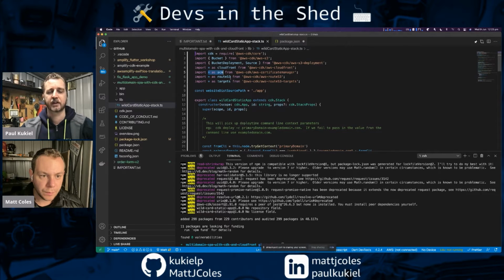We're going to make use of Route 53, so we're going to add entries into Route 53, that wildcard DNS entry, which is effectively star.mydomain.com. And then for the target, we're going to use a specific target that says, for that new DNS entry, where are we going to point that to? And that will be CloudFront as well.